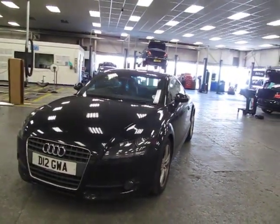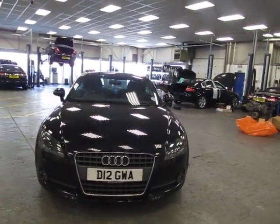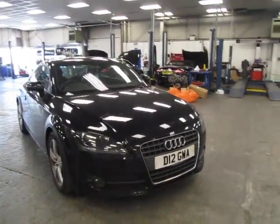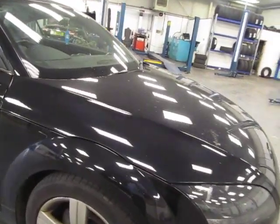Overall, the car is in very good order indeed. Looks like a well cared for car. Just take you through one or two minor elements of conditioning. On the offside, one or two small chips on the leading edges of the wings and on the bonnet that would need touching in.